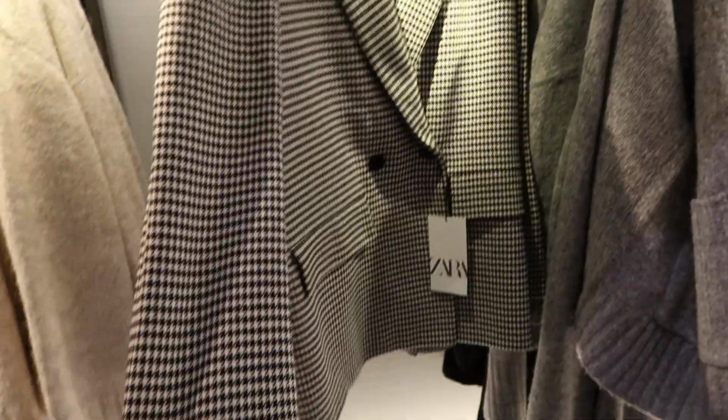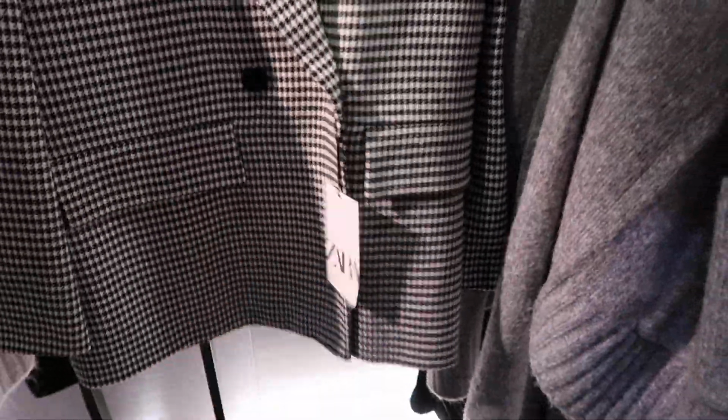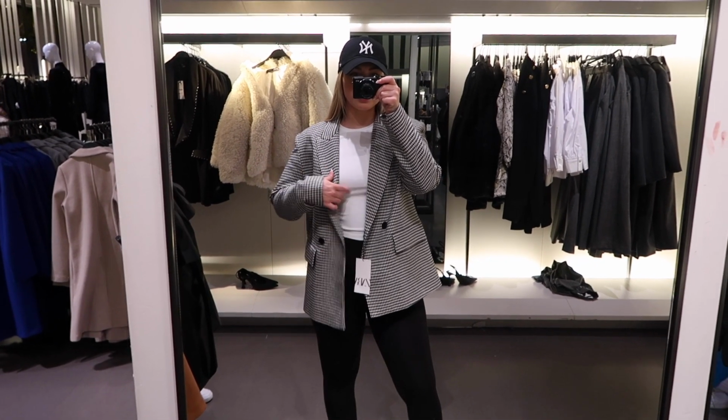Love this. That is a super cute blazer. Not that I need more Zara stuff or blazers, but it's so cute. $89. No, I don't have any blazers like this. This is so cute. I've actually been wanting a blazer like this. I feel like I should try it on. I can't decide if I should get a bigger size.